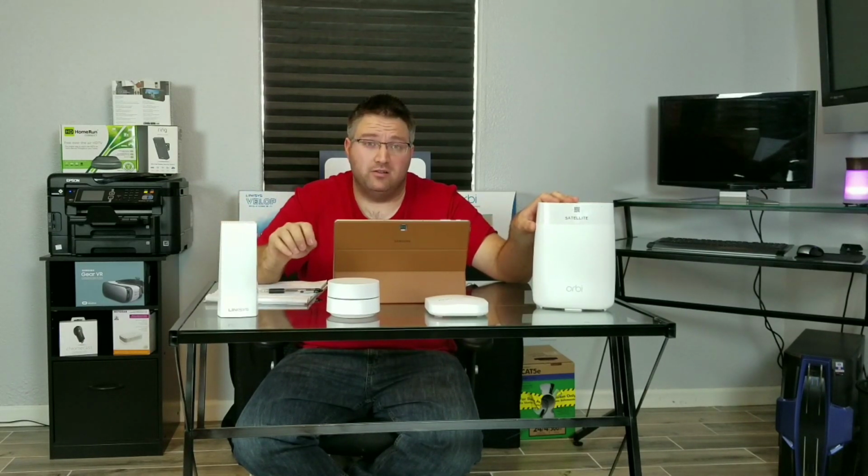Now the catch is on both these units here, the Velop and the Orbi, make sure you have them wireless when you're setting them up initially so they can download their updates and you don't have any problems. I would actually recommend it on all three, just so you get it all finished up wirelessly first, then place them if you want to hardwire them.